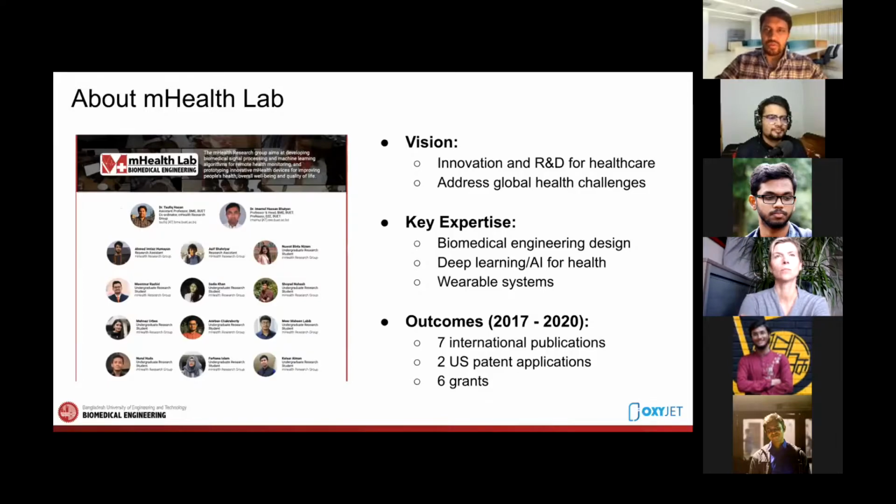So this is our research group. Mainly, we work on biomedical engineering design, wearable systems, AI, lots of different things. We already have a couple of US patents and some grants and publications. And this is a very new kind of project for us, a non-invasive ventilator. That's not something we did before.